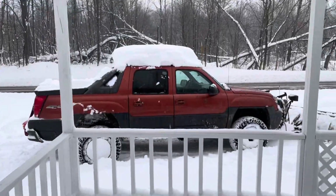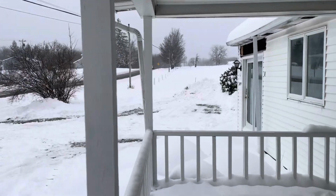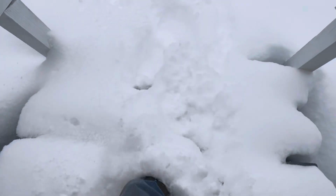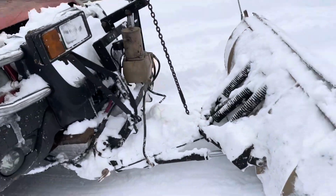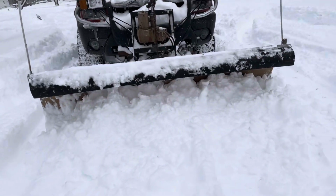Dang. All right, almost done plowing for the day, but never for life. We're getting well over 6 foot. Nice, nice. Shovels, that needs plowed out too. Girl helping out. Oh, she's killing it. Loves the snow.